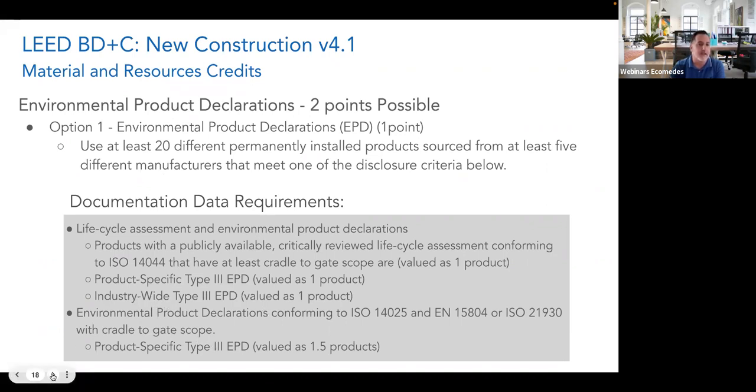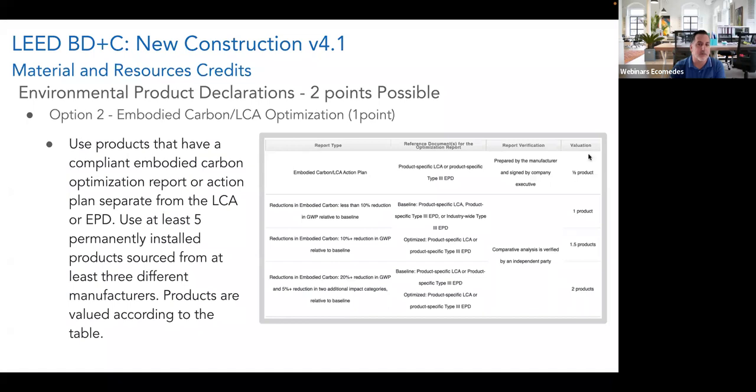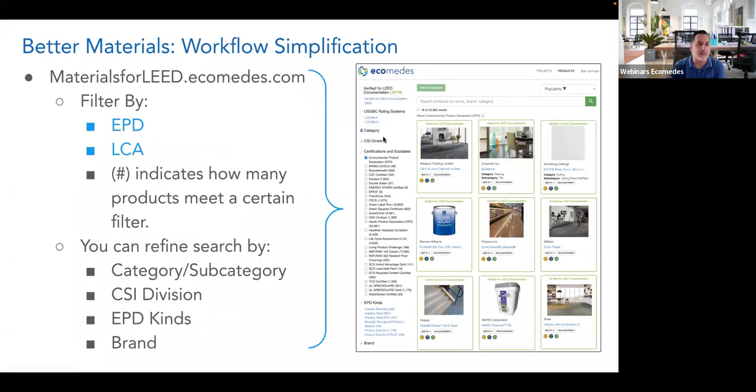So if you read through that documentation list, there's a table there that showcases how a product can count as a half a product, a full product, 1.5 products, even up to 2 products if they've done certain things to optimize that EPD and that LCA data. In our system, we have those filters available to you in the left-hand navigation. So if you just look for EPD and LCA, you can click those 2 filters, and every single product that meets those 2 filters will be indicated in the number above in the results.